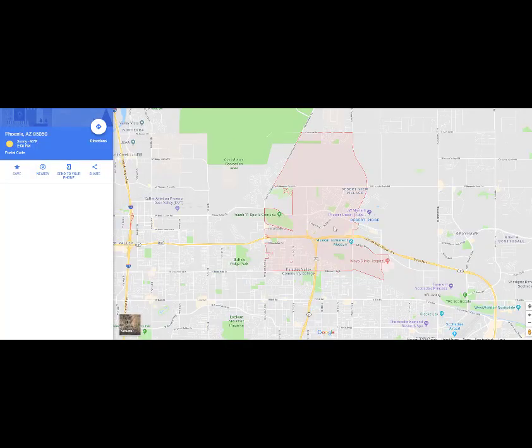So the 85050 zip code is this area that you're going to see here, which is in the red. And it basically is going to be north of Union Hills, east of Cave Creek, south of Jomax, and then west of Tatum Boulevard. And it's a really great area because you're very close to both the 101 freeway, which is running right here, as well as the 51 freeway too. And these freeways connect to all of the other major freeways in the valley. So it's really a nice location here in the North Phoenix area.